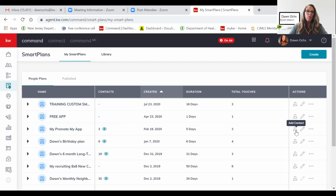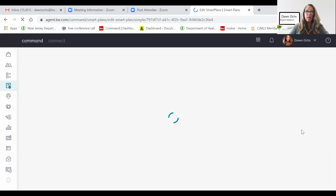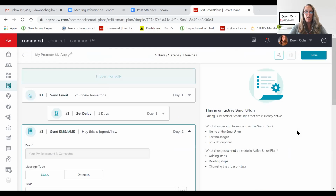This is the one that came right over from the library. I can go in and edit this if I need to, and I'll show you what that looks like. So this is the name of it, and I can edit that if I need to. There's 5 days, 5 steps, 3 touches. Over here on the right, I can add contacts right here, and also save. If you ever have any edits, always save each section, as well as the save button on the right-hand side.